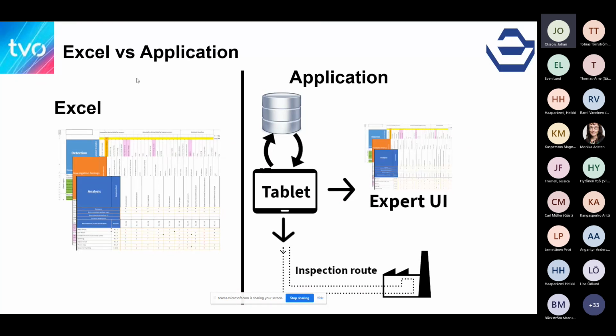This is an illustration of different approaches. So this Excel is the current Excel approach, and this figure on the left illustrates the workflow with the tablet, and also how they are different. So with the tablet interface, the data is stored centrally in the database, and then the data can be synced with the tablet. So all the data is also stored in the tablet as well.